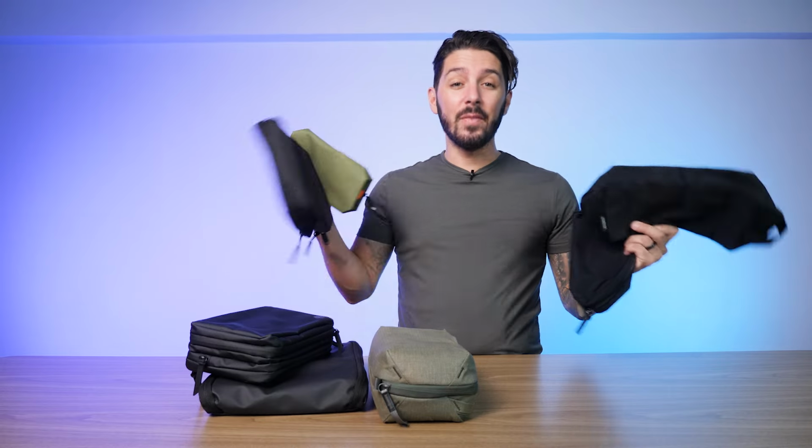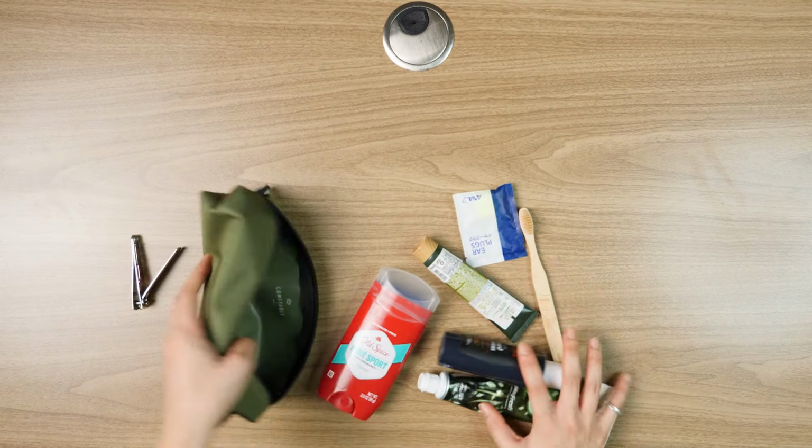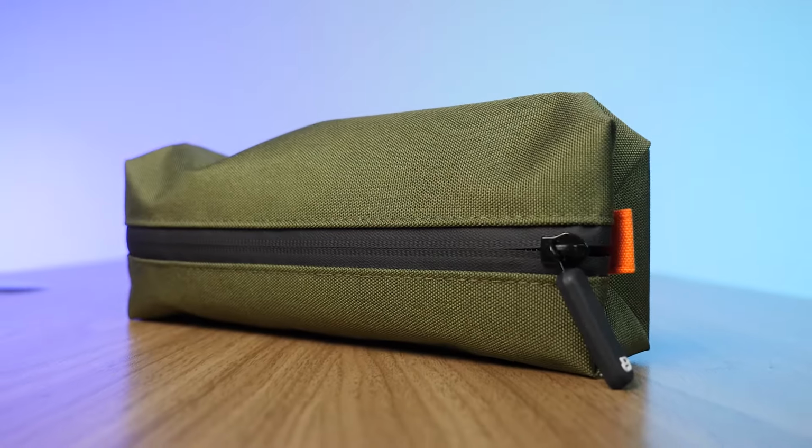I've tested out the 7 best Dopp kits on planet Earth, so you don't have to. And in this review, I'll show you what can fit in them from a minimalist packing perspective and a maximalist. Let's find the best Dopp kit for you. All right, let's start from smallest to biggest.